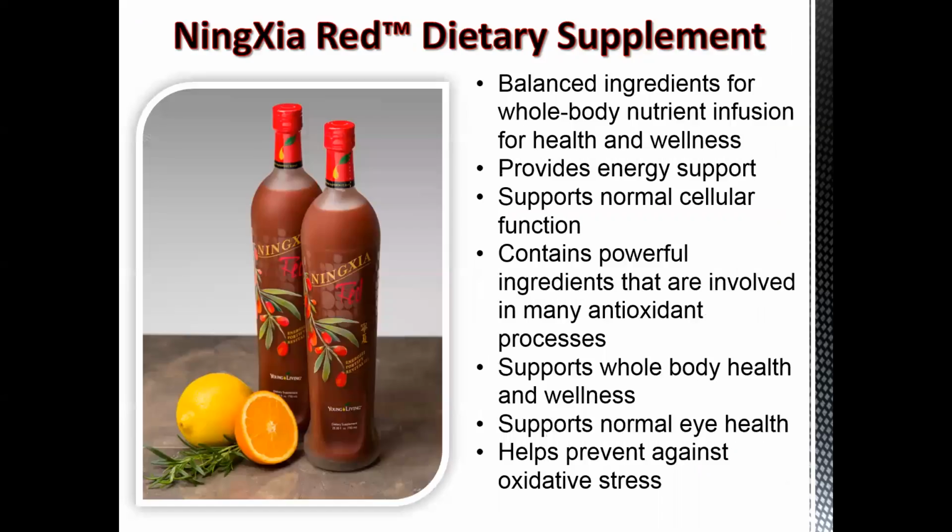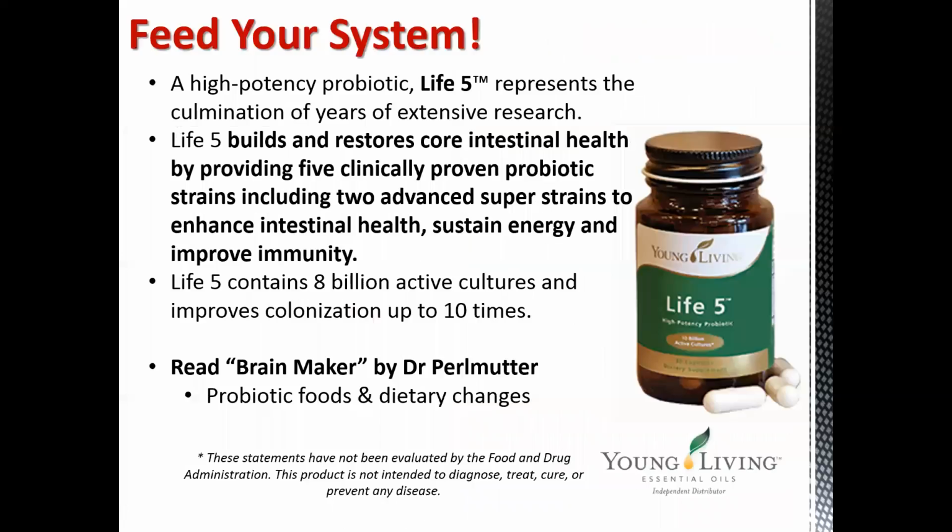And then, of course, another one we've been covering in every single class is our lovely Ningxia Red. This is our whole food nutrient infusion of antioxidants. It provides energy support, normal cellular function, and powerful ingredients that are involved in the antioxidant processes. It supports whole body health and wellness, as well as normal eye health, and protects against oxidative stress. If you're not drinking Ningxia Red, you are really cheating yourself. Trust me, this is an amazing product.